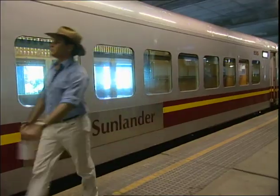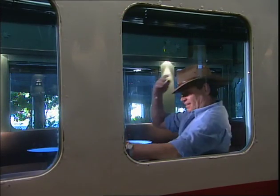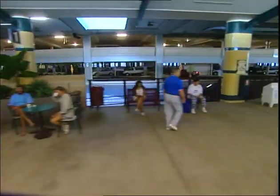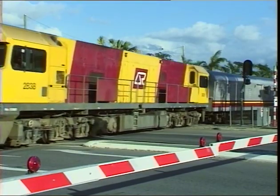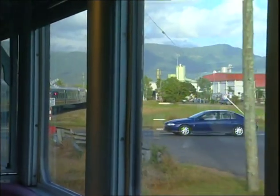Time to be moving on. I'm booked on the Sunlander, heading south. Next stop, Townsville. The Sunlander is just one of two or three trains that run up and down the coast from Brisbane to Cairns. Queensland's well served by its rail network. Not just on the coast, but inland as well.